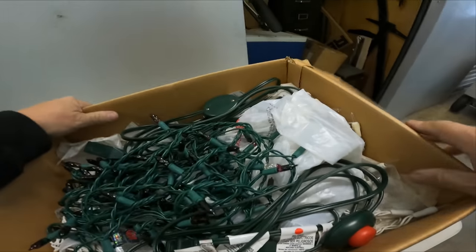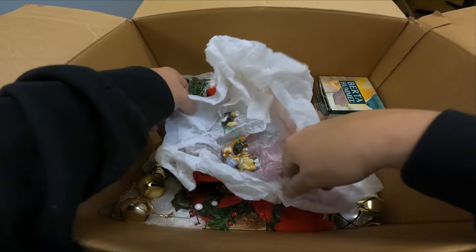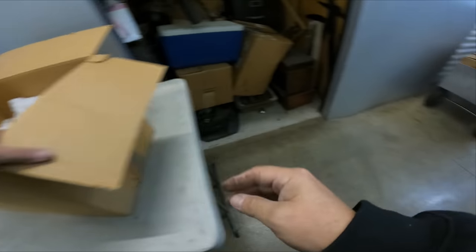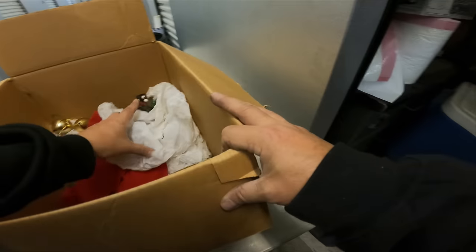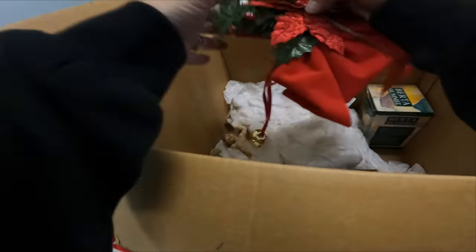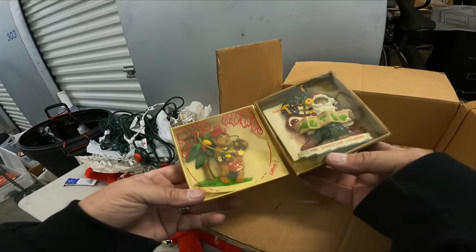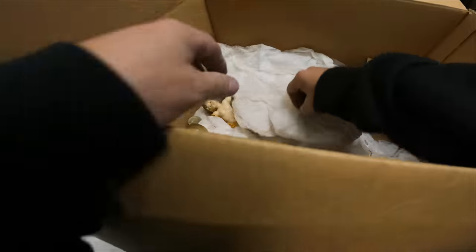Okay. Lights. That's what we got. Stockings. Maybe some older stuff in here. Let's look. Yeah, that was broken. Christmas? Okay, that's nice right here. That's cool. It's not like super fancy or nothing, but it's alright. What is this? Hawaii Christmas ornaments? It's kind of funny. Put that aside.